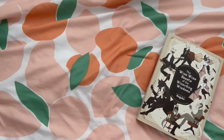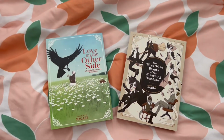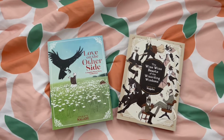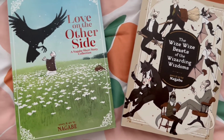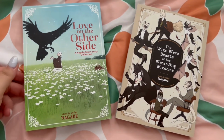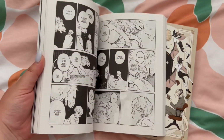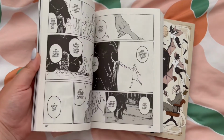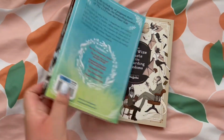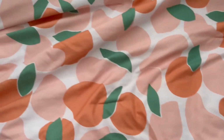And after that, I have two standalone manga by the same creator, Nagabe. I really like their art style. I don't know how to describe it exactly, but their art style and their storytelling really complement each other, and there's a quiet, not sadness, but a quiet stillness that I feel when I read their works. So very excited for these two.